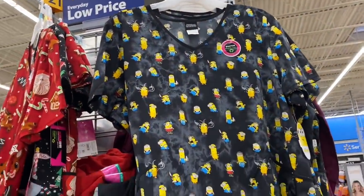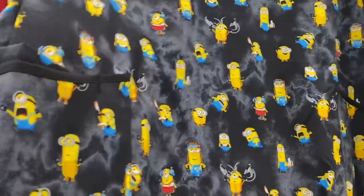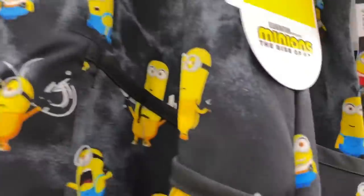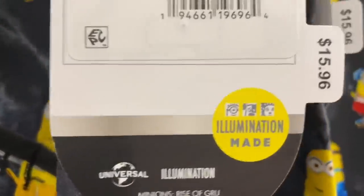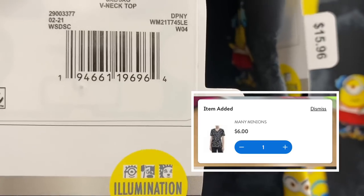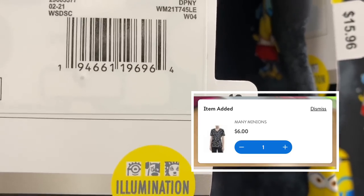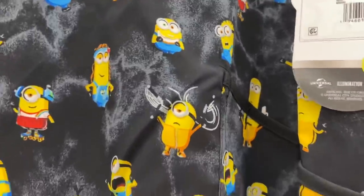I'm gonna go ahead and try to scan some of these. I did last time, but let me see if they are bringing up even lower. A lot of people like scrubs, they need them for work, and I know a lot of people resell them. So these are coming down, the Minions. So cute. Let me show you the barcode. And these are bringing up $6. That's a good deal. But I'm gonna wait for the dollar or possibly $3 before I buy one.